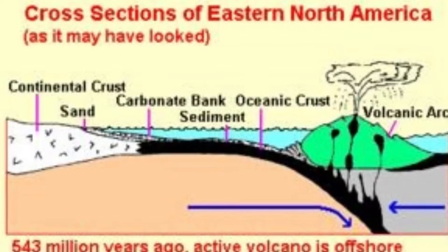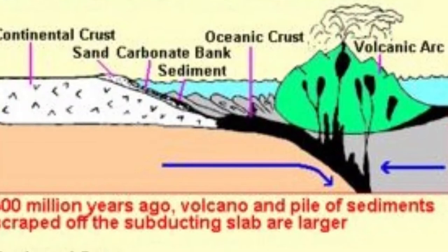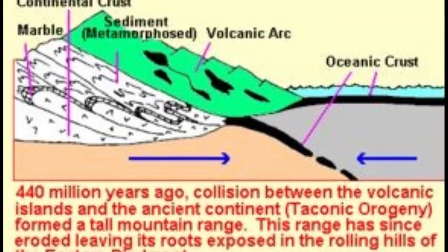The Taconic Orogeny built the mountains in and around New York. Around 450 million years ago, a volcanic island arc hit the coast of Laurentia, the pre-North American continent. Here, you can see the volcanic arc sliding on top of Laurentia and squishing into mountains over 100 million years.